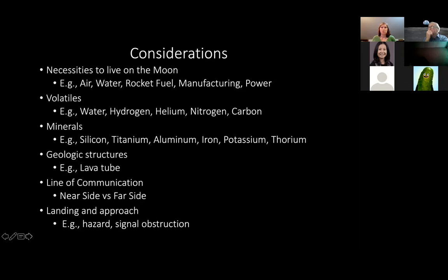Just imagine, the moon is far away. It's going to be very difficult for us to transport everything we need over there. So thanks to the past and the current lunar missions, the data they collected tells us that there are volatiles on the moon. They are chemical compounds from which we can extract H2O and oxygen, etc.